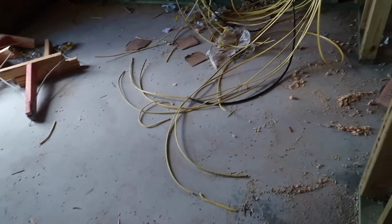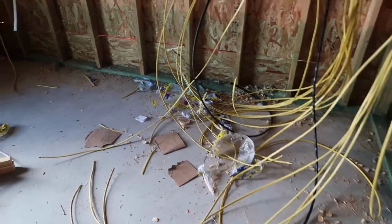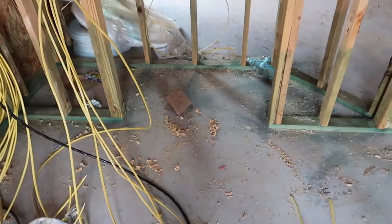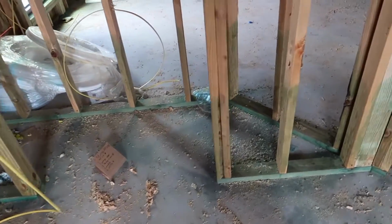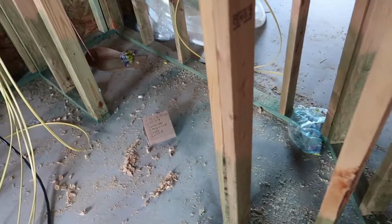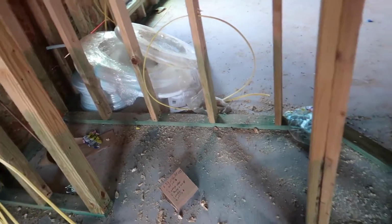Over here is Aiden's room. It's pretty much like Kaylee's, just a tad bit smaller. So this is his room, and then that's his closet. Pretty much the same thing again, except this corner, he'll just lose a little bit of area right there, but still a great size for a little boy nonetheless.